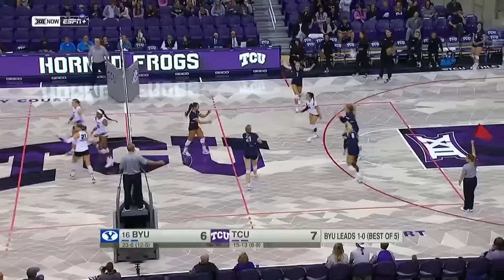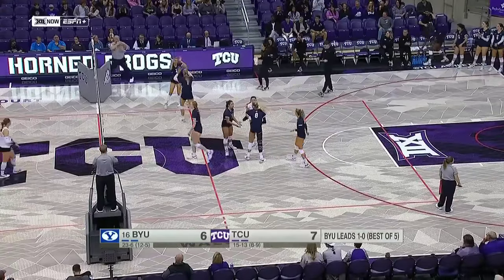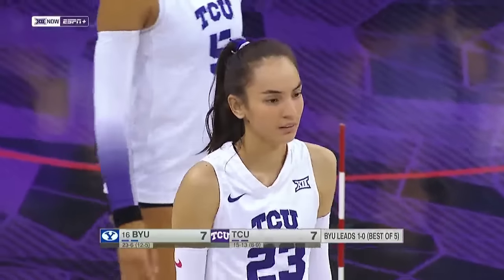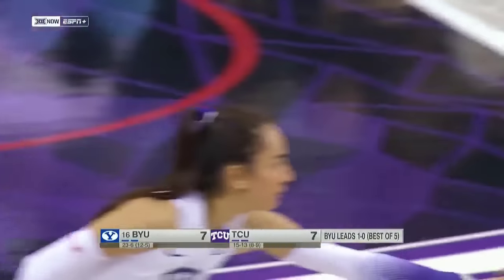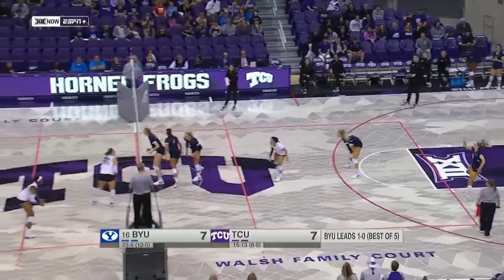Melanie Parra tries to go deep, just a little bit long. That's a service error on Parra and the Horned Frogs. The ones Parra missed the other night were a little bit flatter. The one she had success on had a lot more spin on them. And that one the same, just a little bit flat, so that ball sails out of bounds.